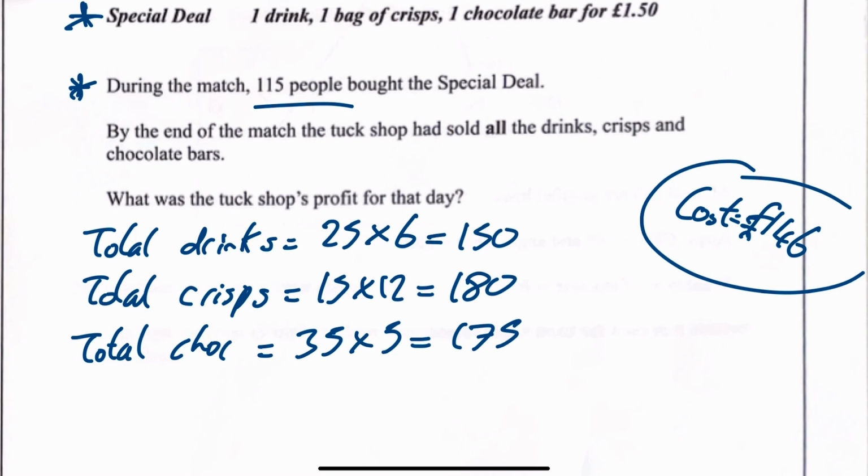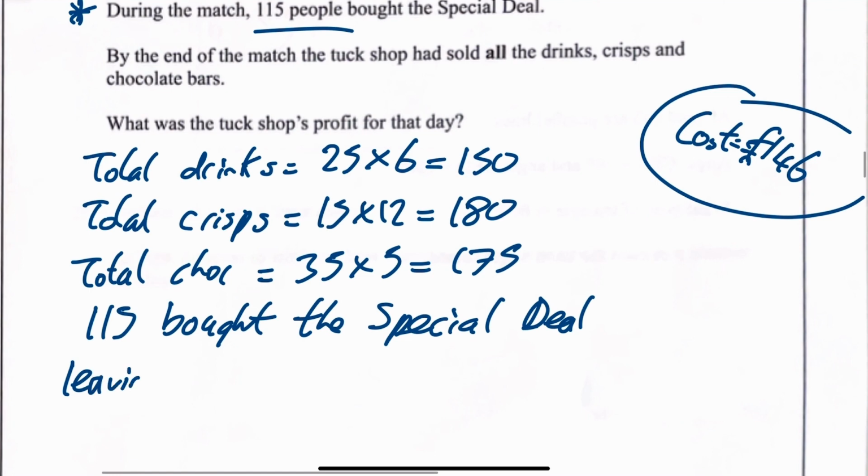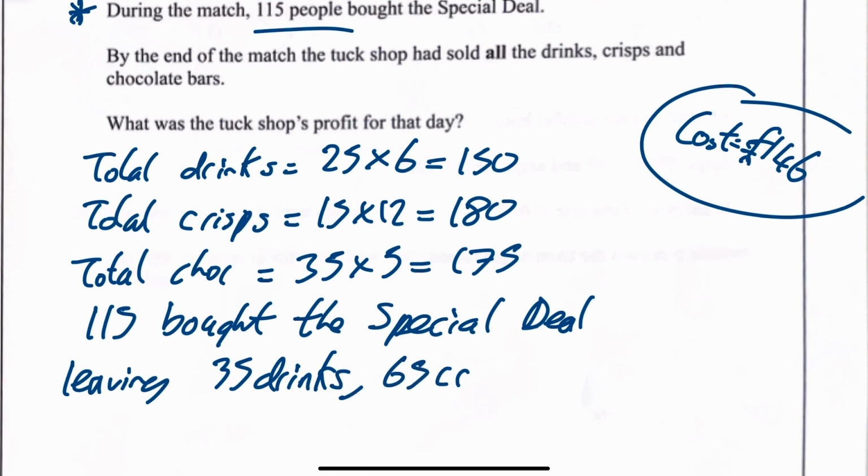115 people bought the special. So that's going to reduce your number of things left. So we'll just write that down: 115 bought the special deal. Leaving, so a wee word, couldn't do this without writing a wee bit of description here. 150 minus 115 leaves you 35 drinks. Same idea, 180 minus 115 leaves you 65 packets of crisps. And then 175 minus 115 leaves you 60 chocolate bars.